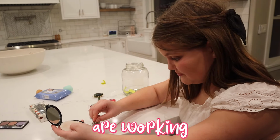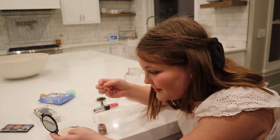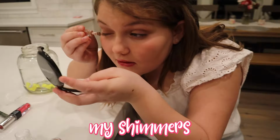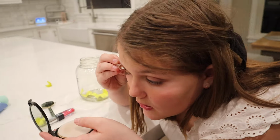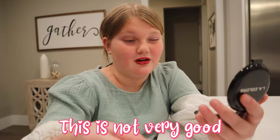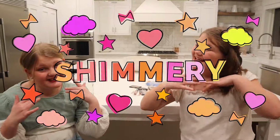The shimmers are working. The shimmers are shimmering. Oh my shimmers. This is not very good. I guess purple with dark shimmer does not blend well. Do I have an excuse because I'm a mom? Shimmery! Oh, I'm nervous. Concealer!